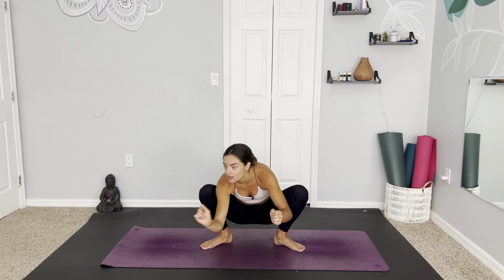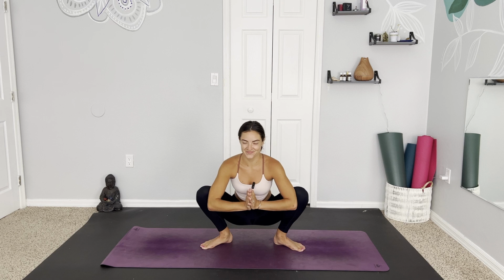Nice big chest opener. Beautiful. This is such a lovely grounding and connecting posture as well. So this is number 8. I definitely do this one daily. I do this one when I'm doing random things around the house. When I'm cleaning, I tend to squat down in this little squat.